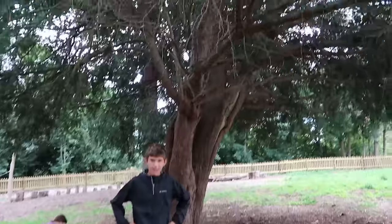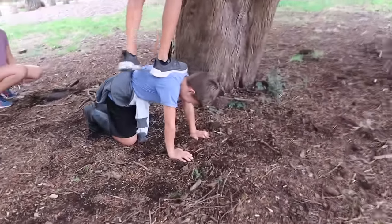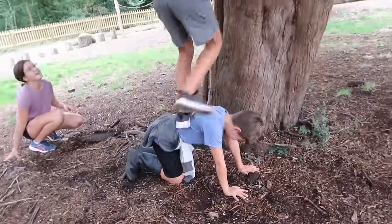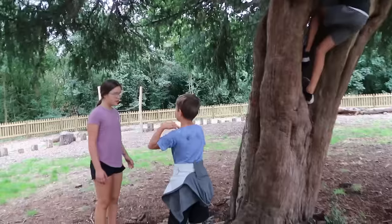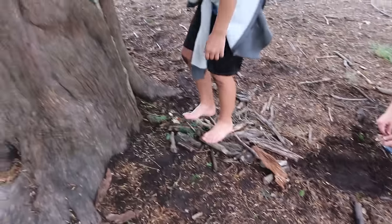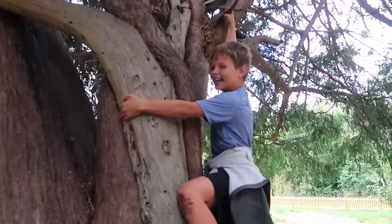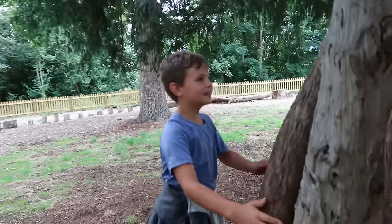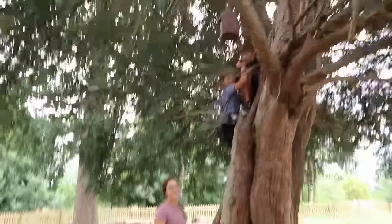I'm trying to figure out how to get up into this tree. Okay, I like this plan. Hold steady. To go closer to the tree. Wait, so how's Caleb gonna get up once you're up? I'm gonna hoist him up. All right, we made it. First, I want to try getting up myself. Okay, the boots and socks are off. Funny, it's not a very grippy tree. Dad, help me. He lost his grip. All right, he's gonna try again. You finally made it up! Was it a group effort?